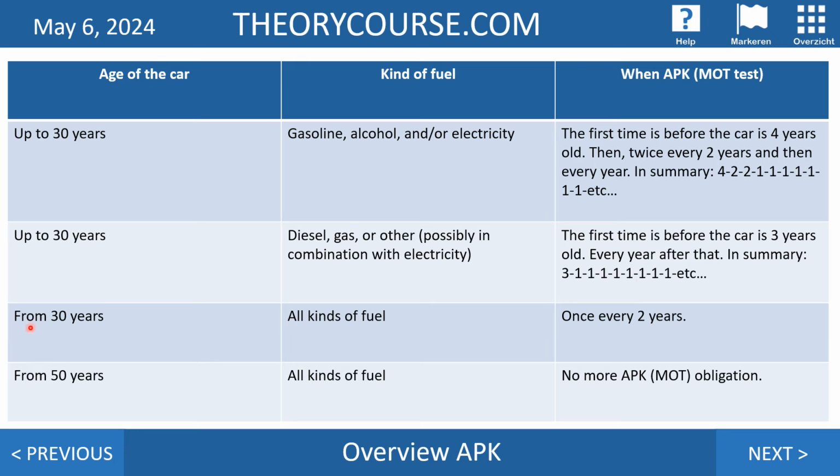Because if the car is more than 30 years old, and it doesn't matter what kind of fuel, and 30 years ago there was no electricity cars, but when the car is 30 years and older, once every 2 years you bring the car to the APK. And when the car gets 50 years, then no more obligation. And you must know those kind of fuels, those age, and when you have to bring them to the MOT test. Yeah, so learn this well.